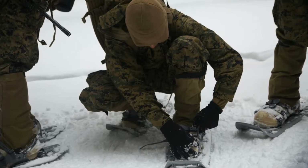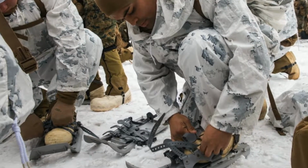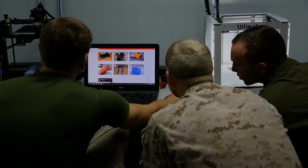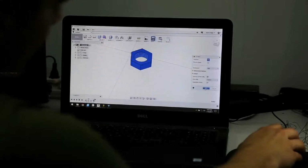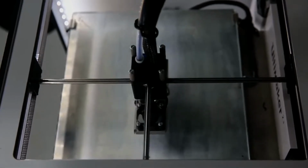So they emailed me the actual picture of the one that breaks, and from that we were able to reverse engineer it, run it through a finite element analysis, and actually send them a file. They had a 3D printer to start printing out these better snowshoe clips. So now their snowshoe clips don't break. That's an example of that in-field innovation, also tied back to the digital thread with the engineers.